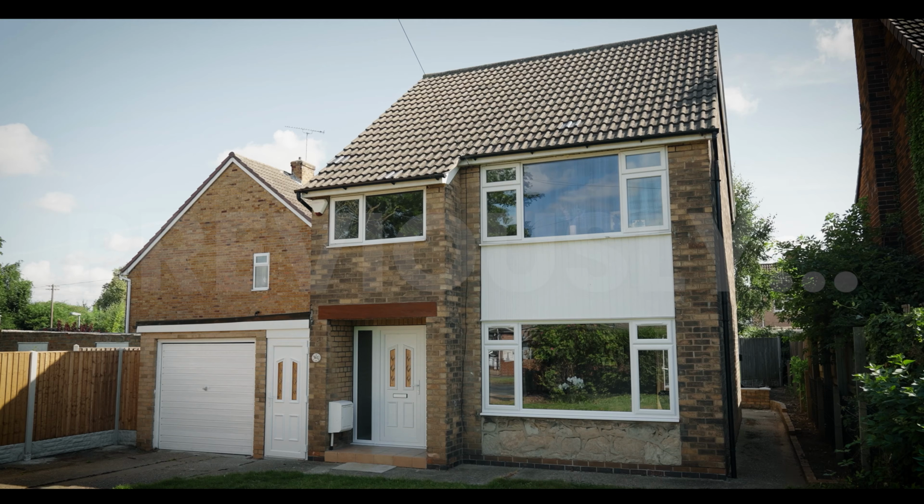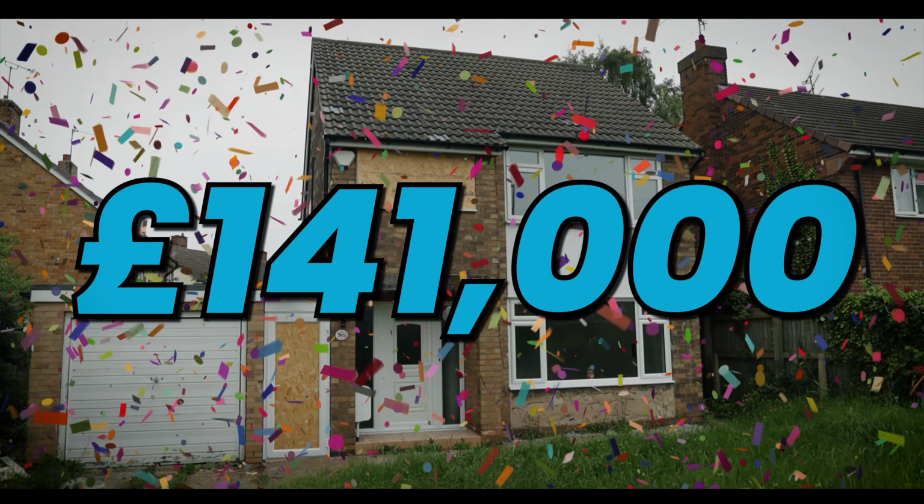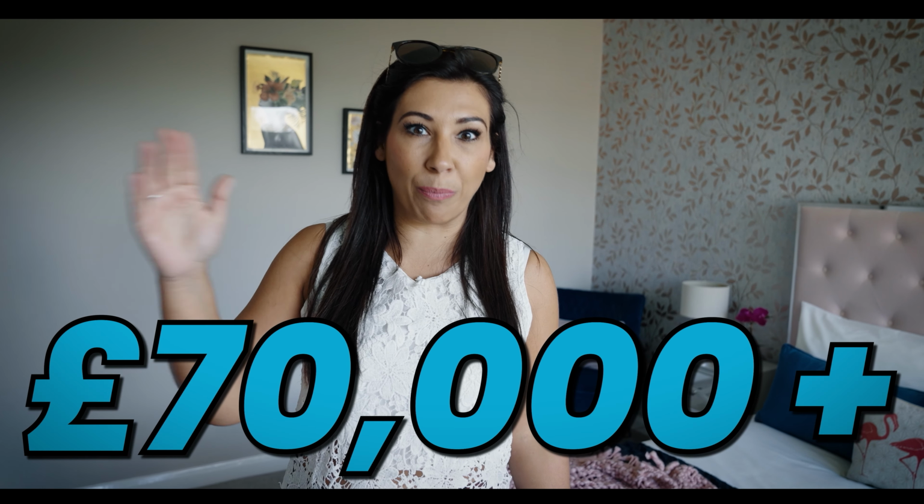Finished, it's now staged, and it's about to go on the market. So this property was originally up for £210,000. We got it for £141,000. We're gonna sell it for over 250, 260, but we will come in over £70,000 plus profit.